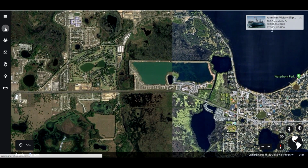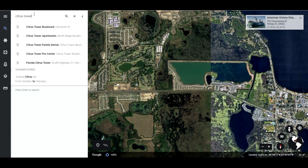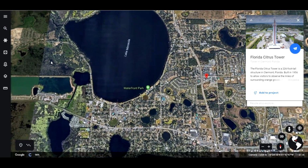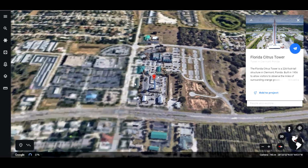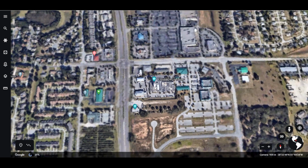Okay, I'm not seeing it. Let's see if we can type it in real quick and pop it up, because I don't know where this was at. Citrus Tower, Florida. I think the Florida Citrus Tower. Let's see if it'll show us where it's at. Oh, I was in a totally wrong spot. But as you can see now, things have built up around this. This used to be in the middle, I believe, or off to one side of an orange grove, citrus grove. So now it's all out here by itself.